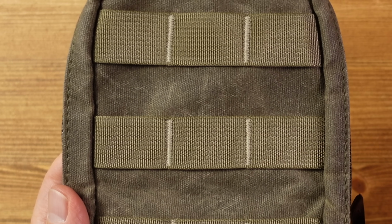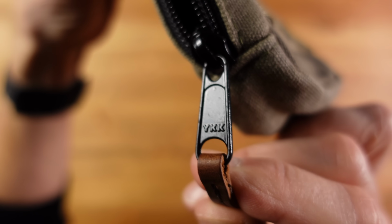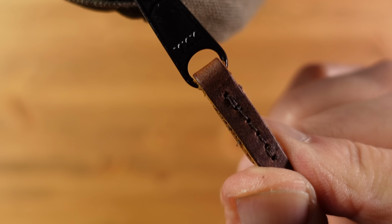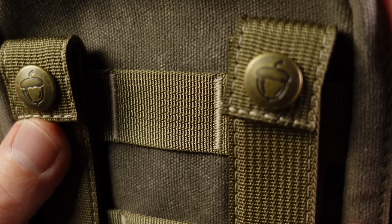And we have very secure bar tack stitching everywhere, which points to the quality of this pouch. The zips are YKK, as you would expect on a premium pouch like this, complete with leather zip pulls. And even the press-stud fastenings on the back here have had the Nutsac treatment.